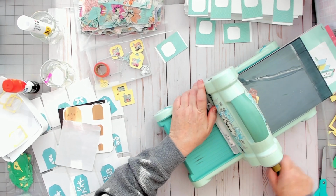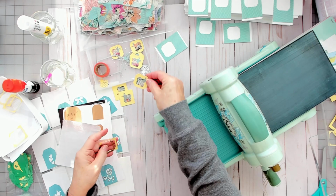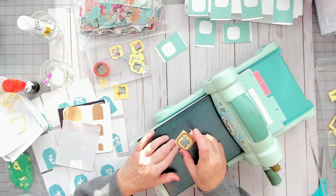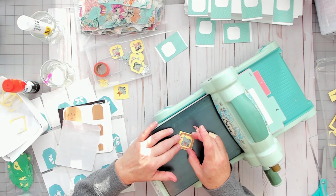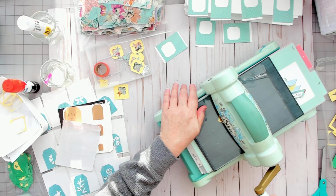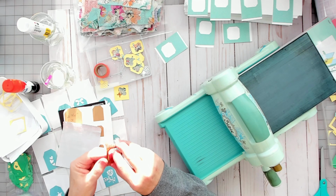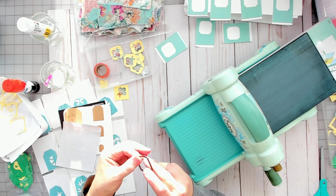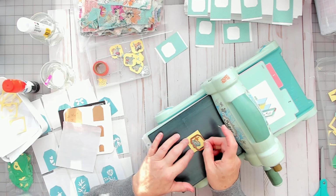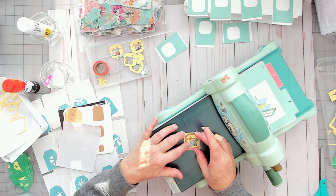Yeah, this will be a long video. I'm already at 49 minutes, but I want to finish. So there's that. I probably could pick up the pace here. Oops, tape. Okay, I think this is the last one. Yep, last one, and I get to glue these to the tags and then cut the tags out.